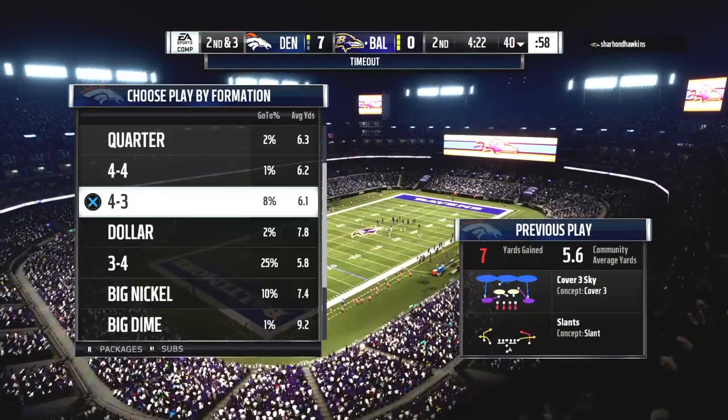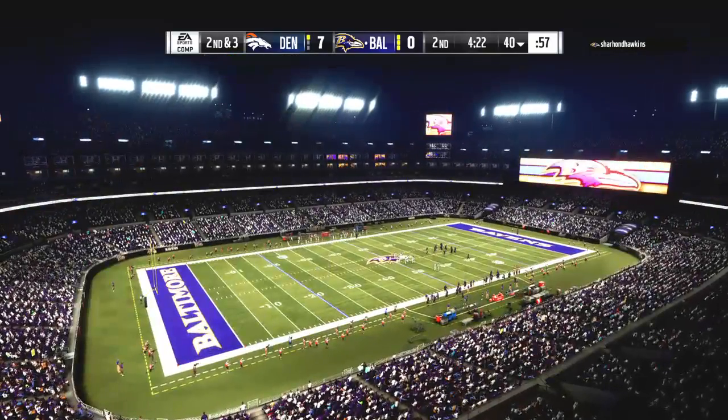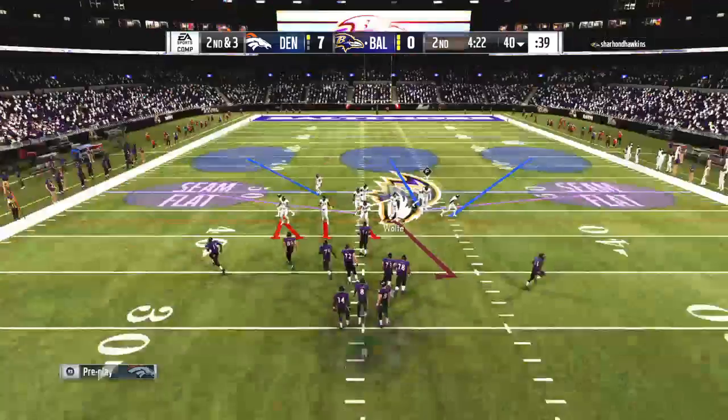And now the Broncos will burn another timeout here. That's their second, so they'll have 1 remaining here in this second quarter. We'll be right back.